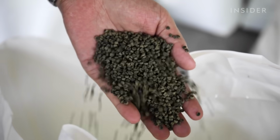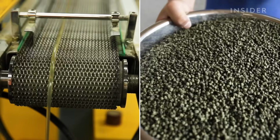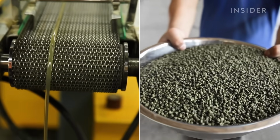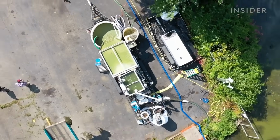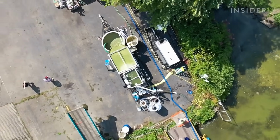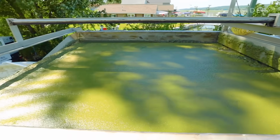Can this invention rid the world of harmful algae and fight greenhouse gases? We visited 2 factories on opposite sides of the globe to find out. It's a race against time to clean harmful algae out of waterways before it dies. It'll sink to the bottom, it'll decompose, it'll release those nutrients back into the water column, and then with sunlight and water again, you're gonna have another bloom.